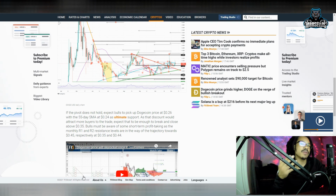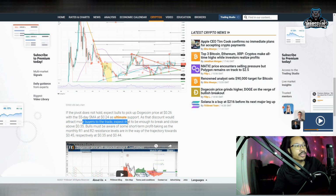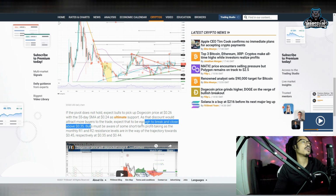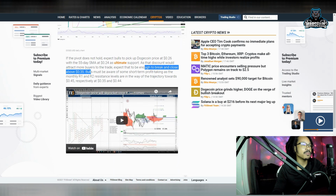We're going to have another rise in price action. This is pretty much what happens. When people see that, they typically want to buy the dip, because that is the smart thing to do. So that's what we could see in the near future here. As that discount would attract more buyers to the trade, expect that to be enough to break and close above 35 cents. Bulls must be aware of some short-term profit taking, as the monthly R1 and R2 resistance levels are in the way of the trajectory towards 45 cents, respectively at 35 cents and 45 cents.